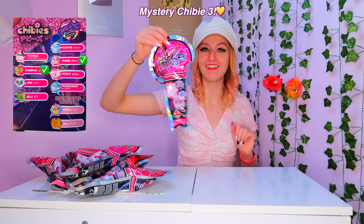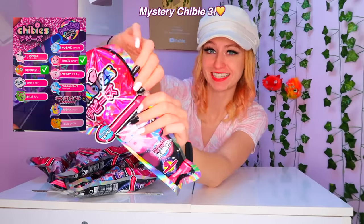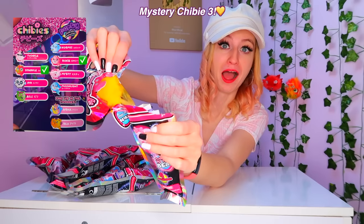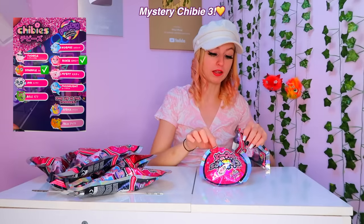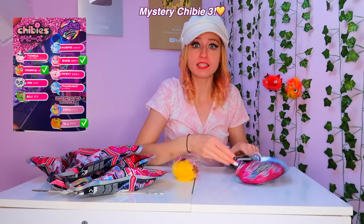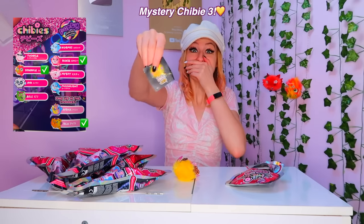Okay, we're gonna go with this one all the way on the end. Oh, wish me luck, guys. Let's peel to reveal. Now, is that a rare or is that Sparkle? I don't want to get excited again and it's not a rare. Guys, I actually think it's the rare one, the Isla one. Oh, it's Isla! We got a rare!